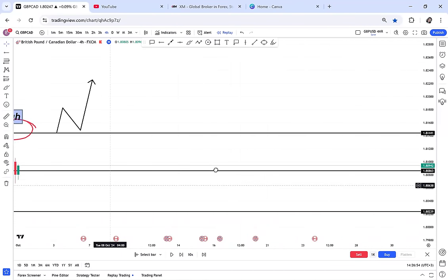Whichever direction you break, break. And you can see what happened. The market broke the low and retested. So this is, they broke this low and they retested. And that's why the market was able to push down.